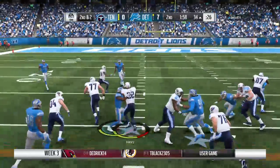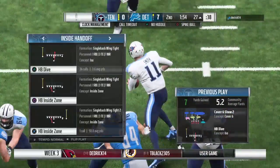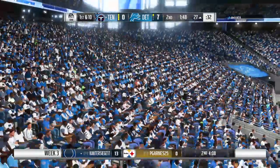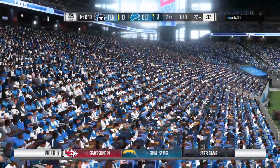Here's the former Heisman winner. It's Derrick Henry. And he'll be brought down at the 27-yard line. 7 yards there, good enough to move the sticks. Yeah, once more, strong running, excellent blocking at the point of attack. They've got a nice little drive brewing right here.